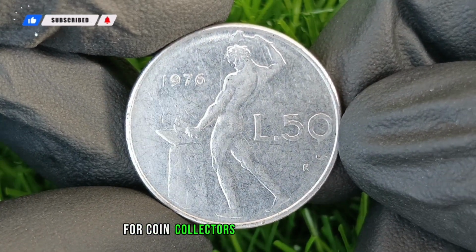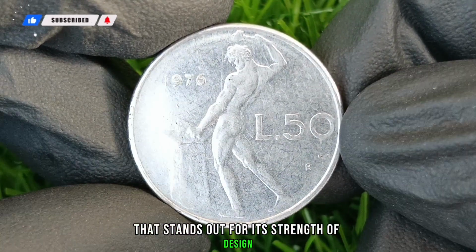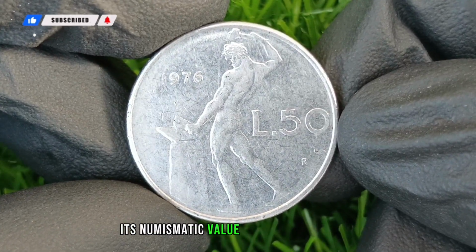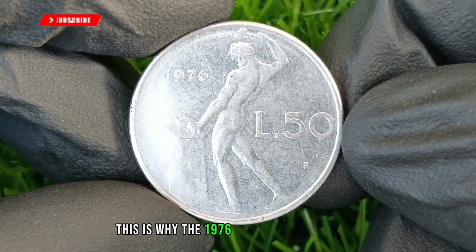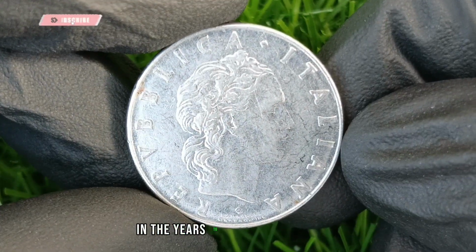For coin collectors, the 1976 Italian 50 lire coin is a must-have piece that stands out for its strength of design and its role in Italy's past. Even though it is not made of precious metals, its numismatic value makes it important and collectible. This is why the 1976 Italian 50 lire coin is valuable and why it will continue to attract interest from collectors in the years to come.